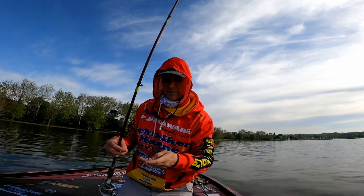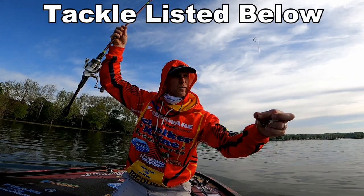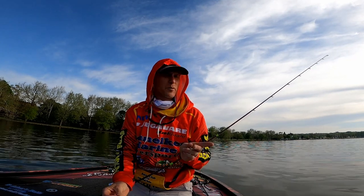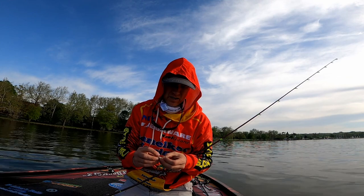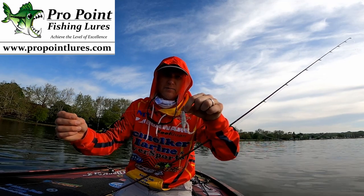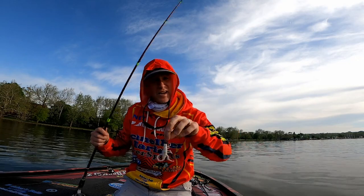So I just found a smallmouth on a bed. He doesn't look like a big one, but here's my setup. Quarter ounce drop shot weight, 1/0 Owner octopus hook. I got 8-pound fluorocarbon attached to 10-pound braid with a double uni knot. Putting on a Pro Point Fishing Lures mini bug, out of California, and I'm gonna catch you right now.